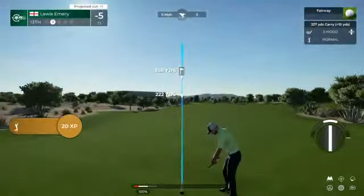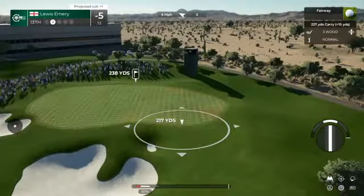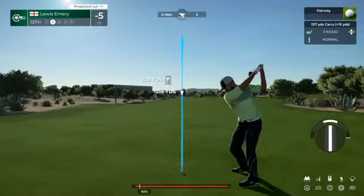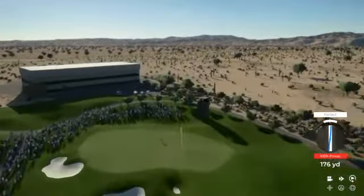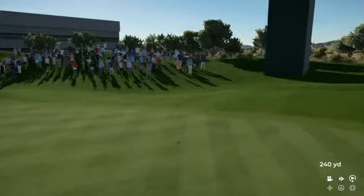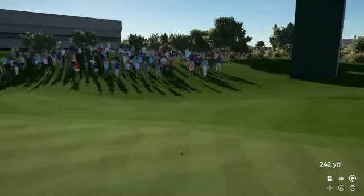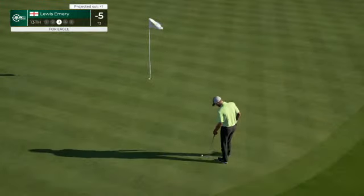Well, that's a handy shot. This shot here from about 240 yards. Just a stroke behind the leader. Going with a 3-wood here. Lovely effort that. A chance here to take top spot on the leaderboard.